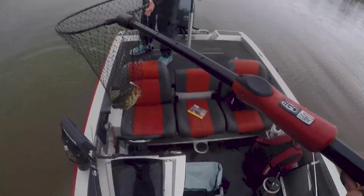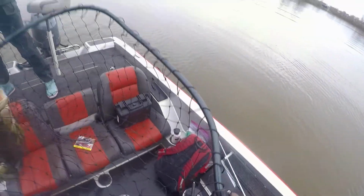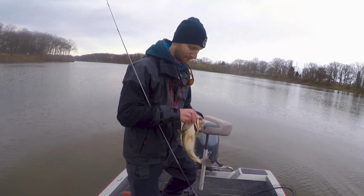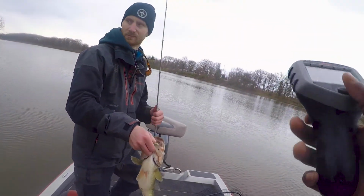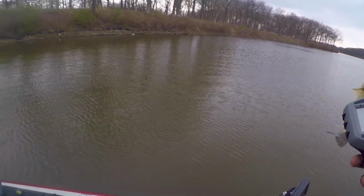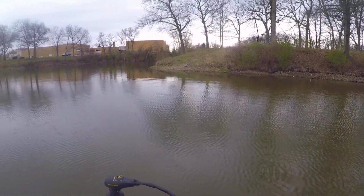Dude, that's another good one. That's like three. I'm guessing 3.5 maybe even. That thing is fat. See, this is exactly it, we're both throwing jackhammers right now. Similar colors. But they're just destroying it. See, look. Let's get that on camera if you can. It's that bobber pattern. We're catching fish everywhere we see a bobber in the water.